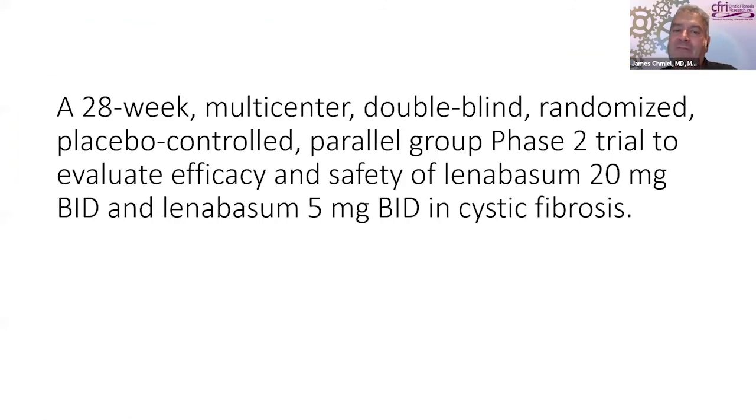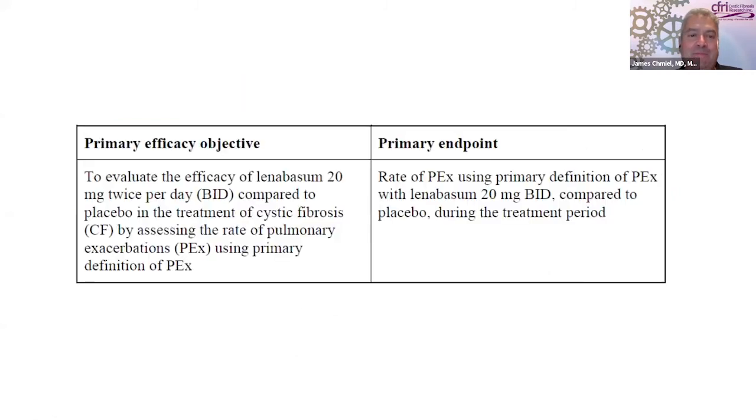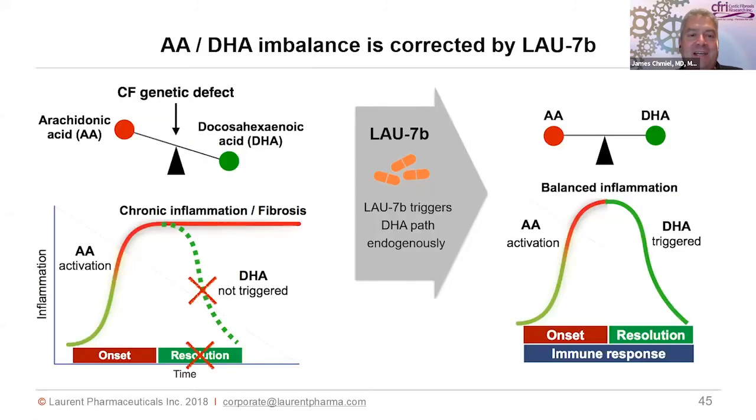And so we're currently wrapping up the next study. This is a 28-week, so half a year, study where we're looking at 20 milligrams twice a day and comparing it to 5 milligrams twice a day, again to create a range. This study just closed out, so we'll be analyzing this data in September. Basically you come in, you get randomized to either placebo, low dose, or high dose, and then we have follow-up. Our primary outcome for this is exacerbations, so we're going to see if we had an impact on exacerbations. And that's what this slide says.